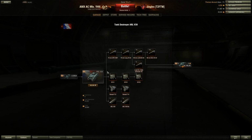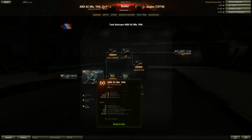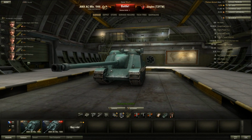And that's what sank, well, that's one of the things that sank the V39. It was crap in just about every department. And so anything coming after this thing is going to look good. Well, the good news for the 46 here at tier 7 is that not only is it not the ARL V39, it's a decent machine in its own right. And it pretty much starts to set the stage for all the other French tank destroyers that come after it.